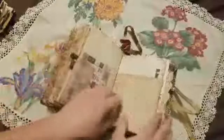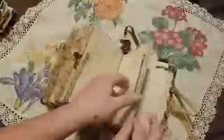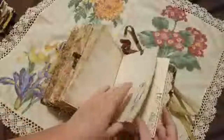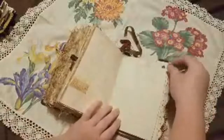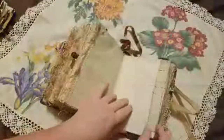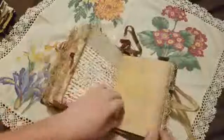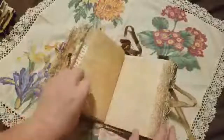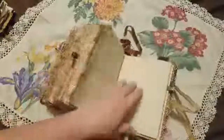A little vellum pocket. I like this stamp right here. It's nice. A feather stamp, collaging. Here's this really pretty bead right here. A little graph paper ruffle. Love this crinkly paper. Love all the laces and trims and the greens and the maroons.